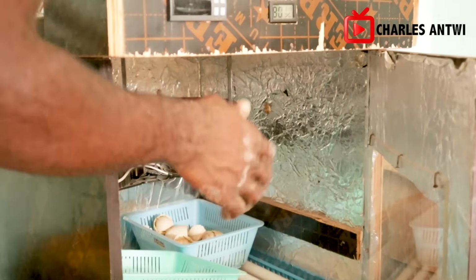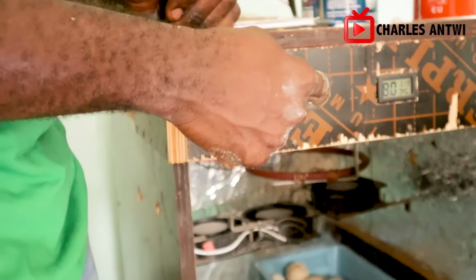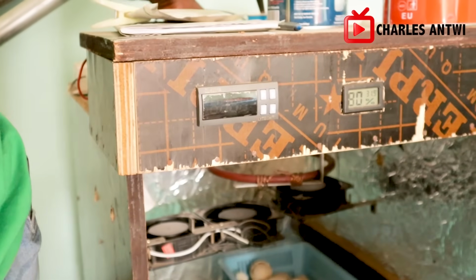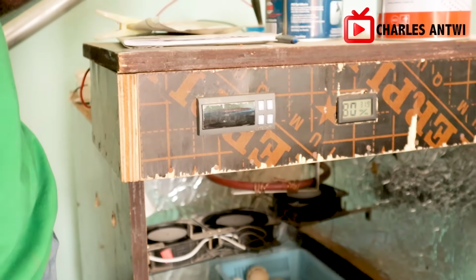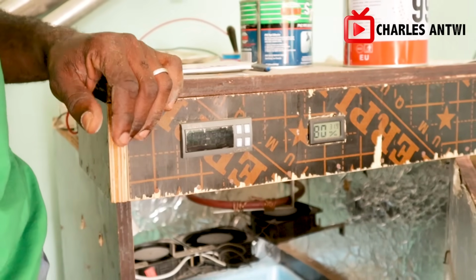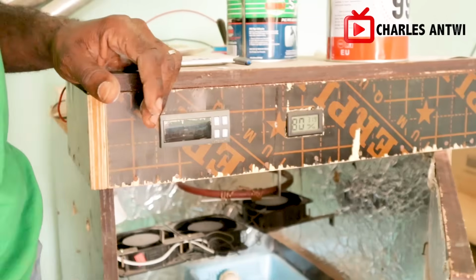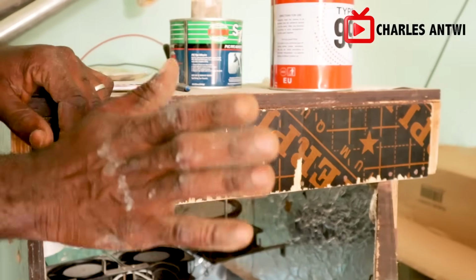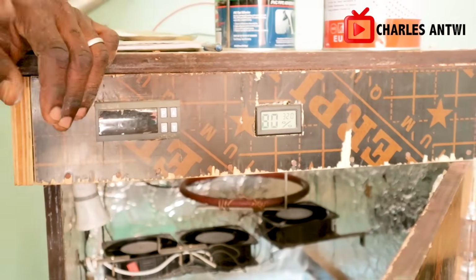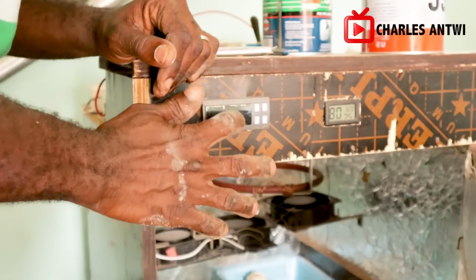Nice. So then we have this device that regulates the turning and the heating. The heater cannot heat constantly all the time. When it heats to the temperature you give it, for turkey it goes to 38-39 degrees Celsius, this device controls the heat. So when it gets to that level, it cuts the heat and the heater goes off. And when it drops to a particular level, let's say you set it to 36, then it will come on again. So that's the device here. It's automated.